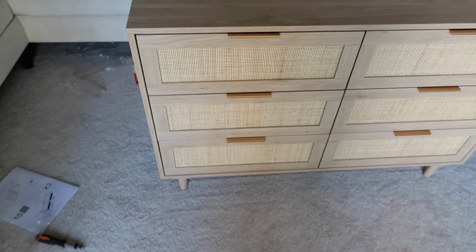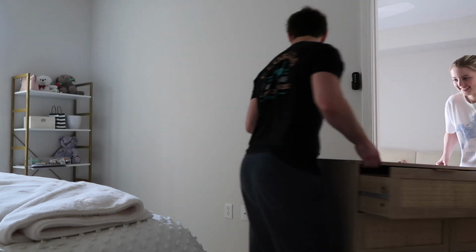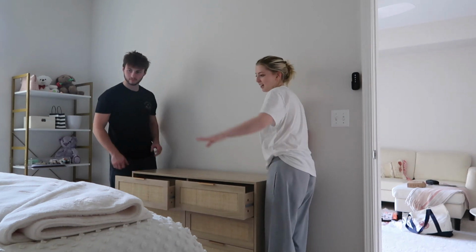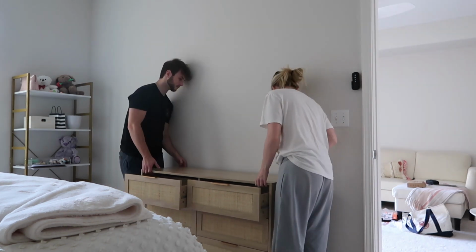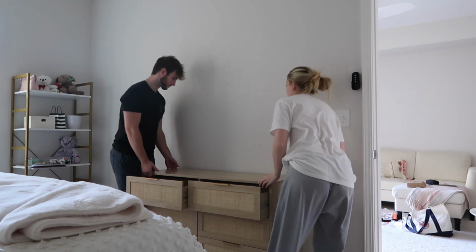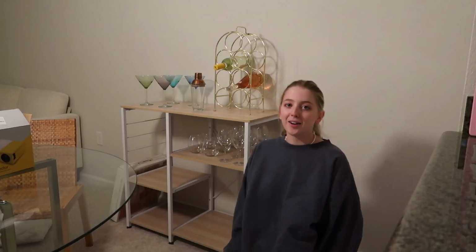Okay guys, my camera died, but we finished the dresser. Go us, I'm so happy. We're gonna move it into my room. Let's do it. Oh, it's heavy. I think I want it in line. Yeah. We did it!